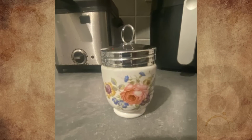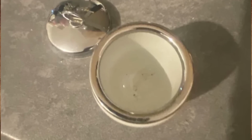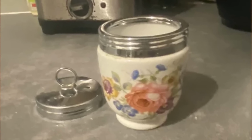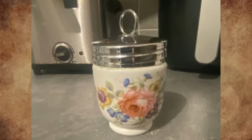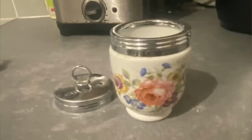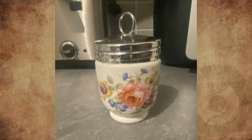What is this 2 to 3 inches tall and about 2.5 inches in diameter porcelain thing that has a metal lid with a ring? It was bought by my mom at a market stall, and nothing was written on it. I have done a couple of searches for porcelain containers, and nothing similar popped up. Any idea what it is?